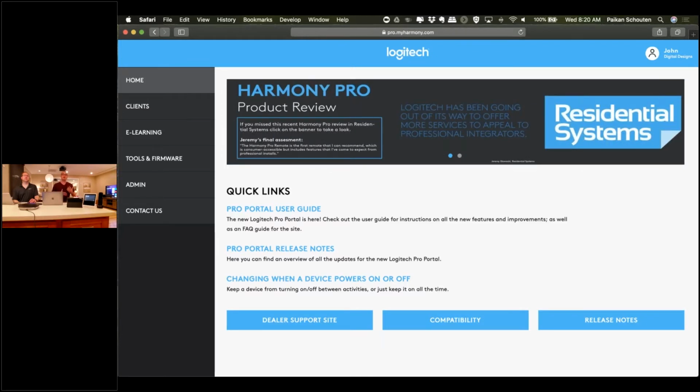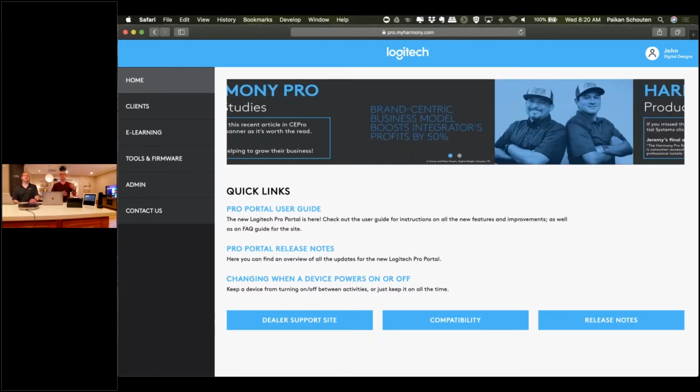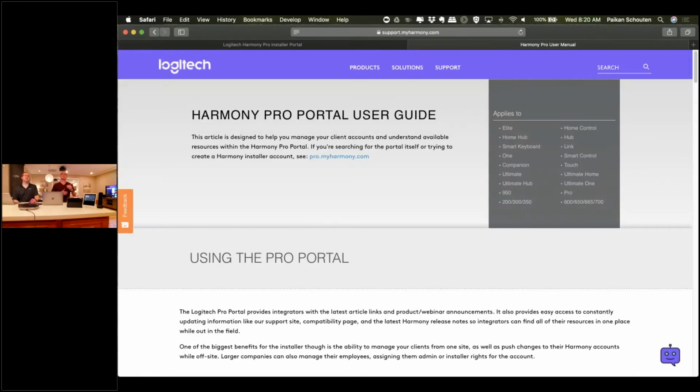And just coming back to the portal, what we have done on this homepage is we've also made sure that we have the user guide. So again, when you're new to the portal, we're going to go through it, but I just want to quickly show, if we click on this link, it will actually open up our separate site where we have the dealer support site, and one of the pages on there is the actual user guide.